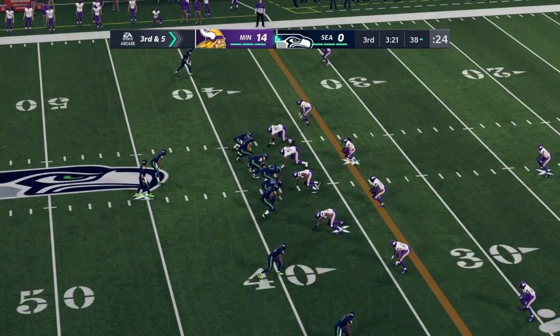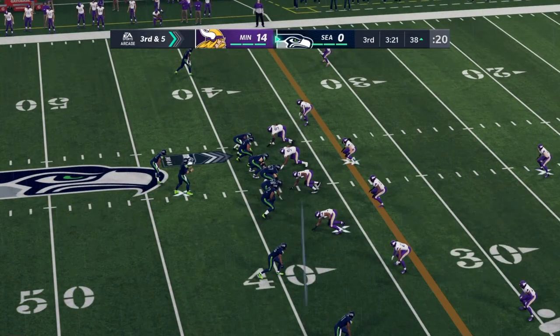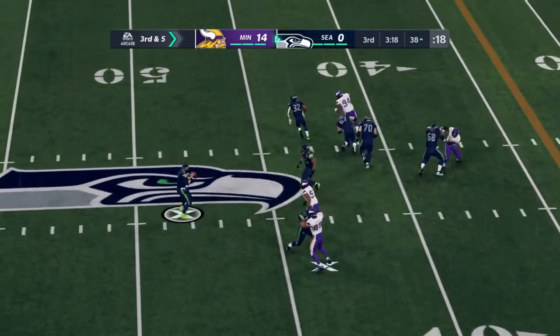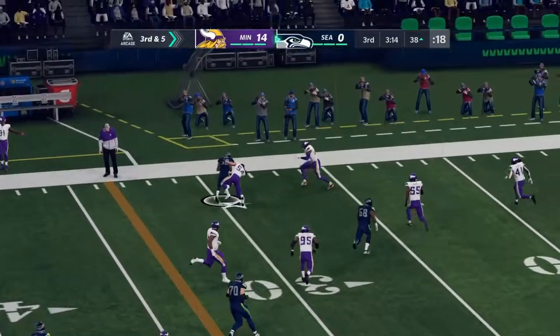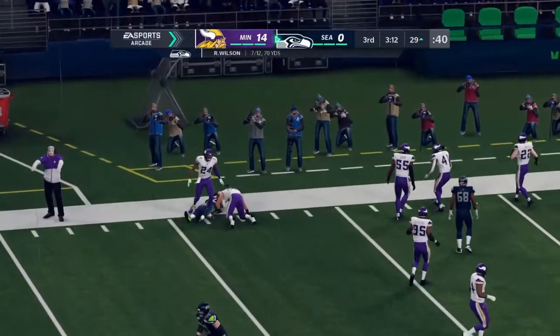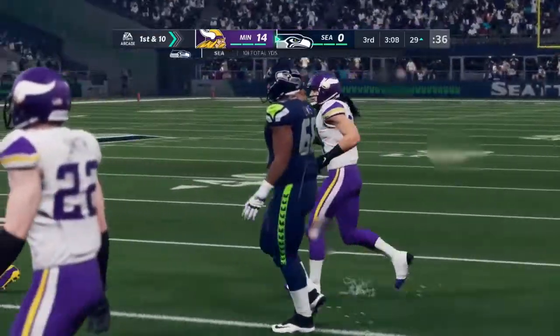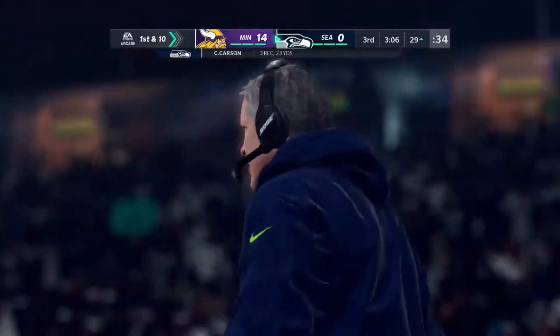They come up now 3rd and 5 following the incomplete pass. Wilson will throw again. They'll run the screen with Carson. And he picks up the first before he's taken down at the 29. 9 yards on the pickup there, and it keeps the drive alive.